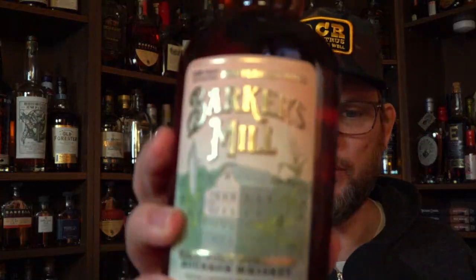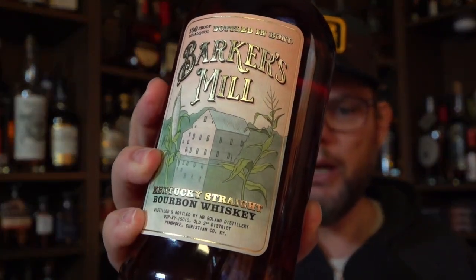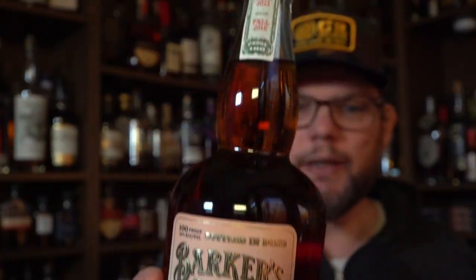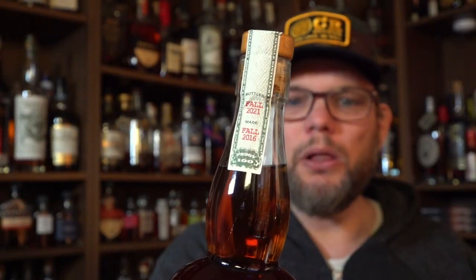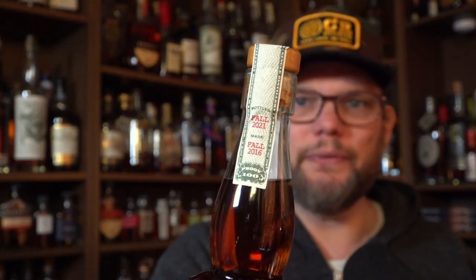This is Barker's Mill. Take a look at that there. The label coming from the one, the only MB Roland in Western Kentucky. You can see it's a bottle and bond there. Distilled in the fall of 2016 and bottled last year in the fall of 2021. Now, this product is only available in Kentucky.